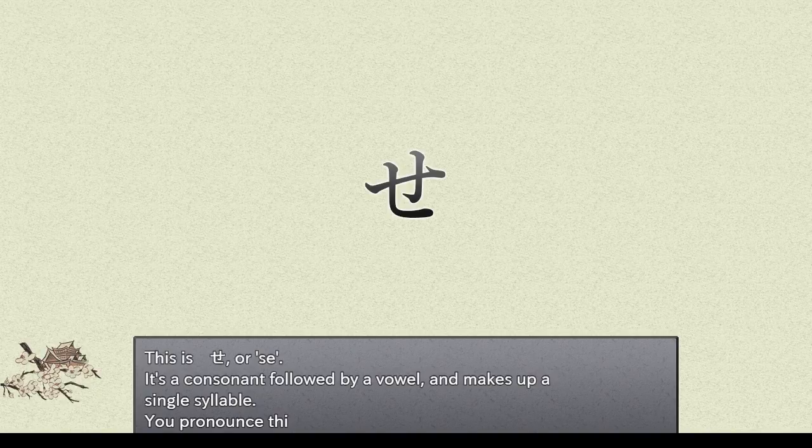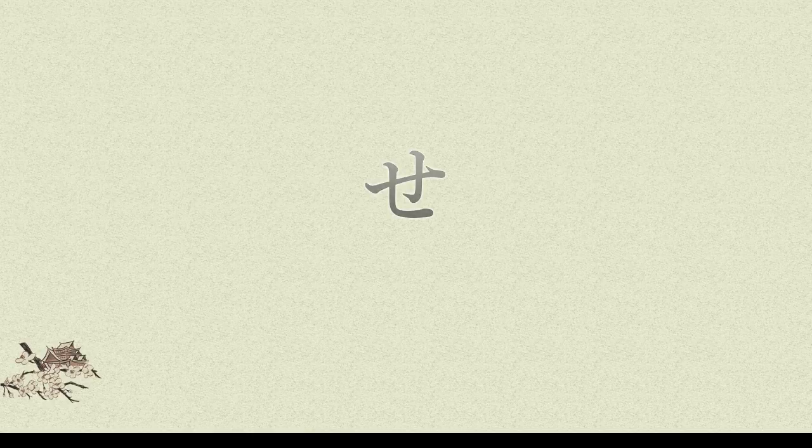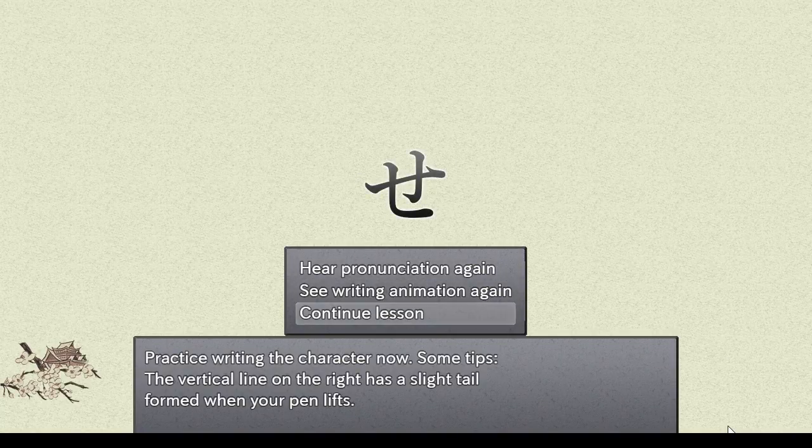Se. It's a consonant followed by a vowel and makes up a single syllable. Pronounced as se. Alright. So we cross, then the rightmost stroke, and then this L shape. One more time. So cross, and then this way, and then that way, and this is se. The vertical line on the right has a slight tail formed when your pen lifts.